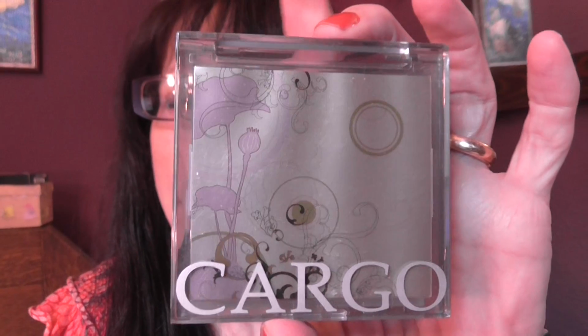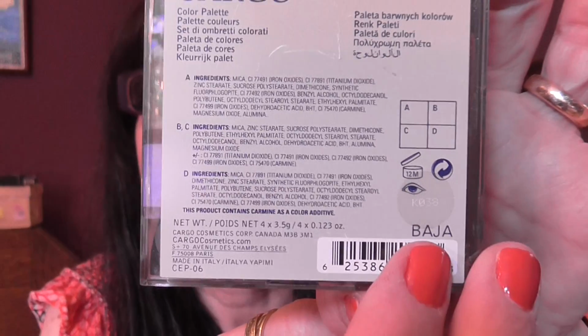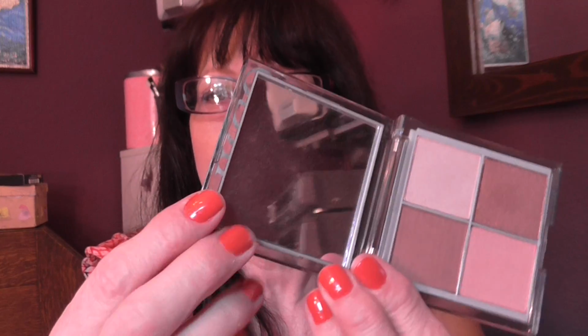And I bought 2 Cargo things, and then she sent me another little free gift. I'll come to that later. I'll show you what I bought first. This is a Cargo quad, and it's called Baja, B-A-J-A, and you get a lovely mirror.